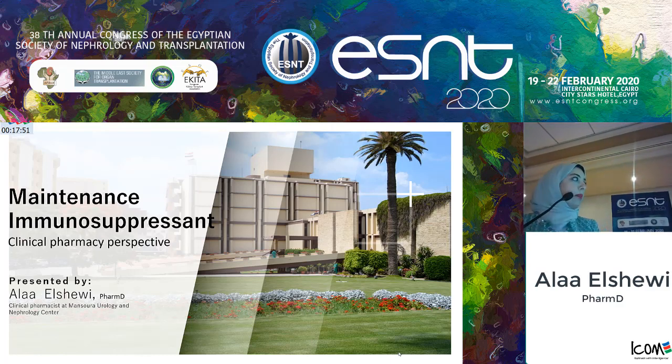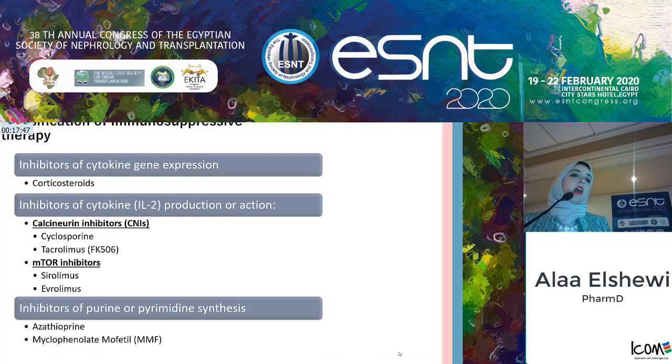Today, my talk will be about maintenance immunosuppressants, but from a clinical pharmacy perspective. First of all, we're going to classify immunosuppressive therapy according to their mechanism of action. It could be inhibitors of cytokine gene expression, such as corticosteroids, or inhibitors of cytokine production or action, like CNIs and mTORs, or inhibitors of purine and pyrimidine synthesis, like azathioprine and mycophenolate mofetil.